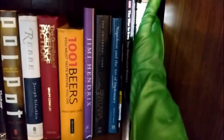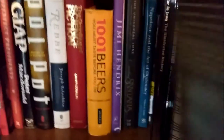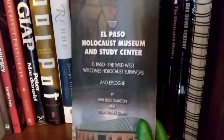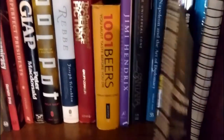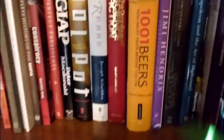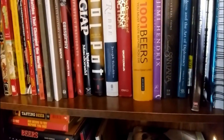This was Echoes and Reflections. This is like a resource guide for teaching about the Holocaust. And then over here in the corner, we've got a book from the El Paso Holocaust Museum where I used to be a docent. Okay, so there. I think that's everything in here. So I'll just need to splice this in with the rest.